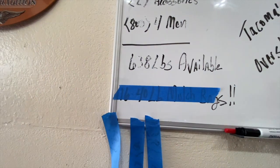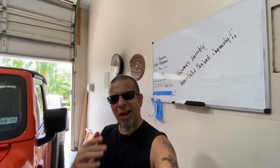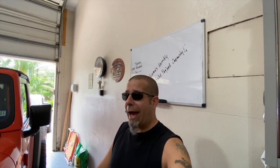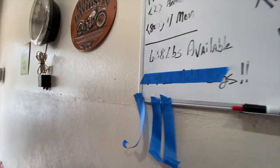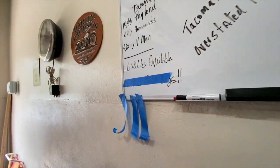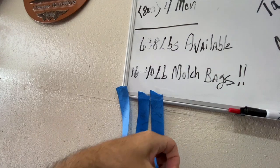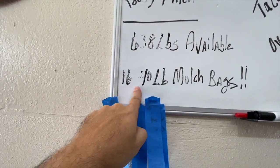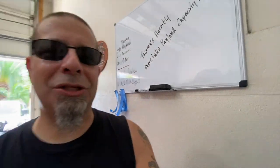So let's say you're running off to the store and you're going to pick up some mulch. A lot of us use mulch and stuff, right? I've done it I don't know how many times. What can you put in there? Well, a typical bag of mulch, I know this because I did my research, weighs about 40 pounds if it's wet. So if you look down here, you can see that you can actually haul 16 bags of mulch. 16 bags. That is not much.